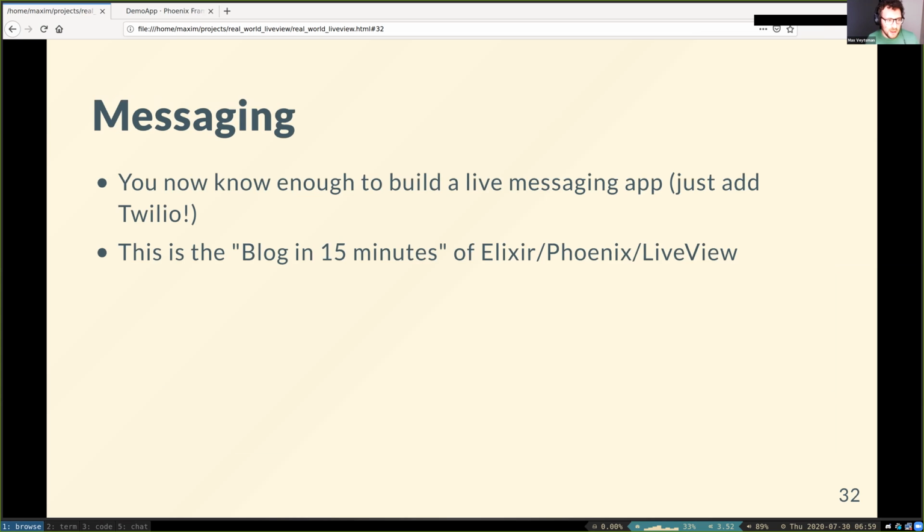And that was it. That's basically all you need to know to build a live messaging app with LiveView. You just have to sprinkle in some Twilio, because the blog in 15 minutes of Elixir is a messaging app. But I'm going to show you some of the parts of the messaging app as well.